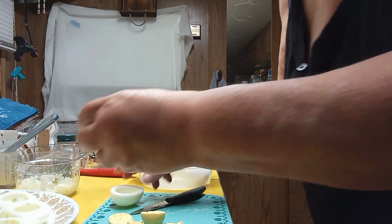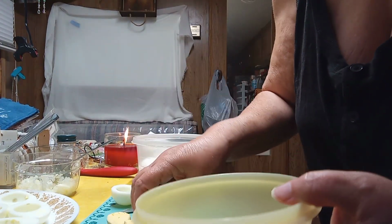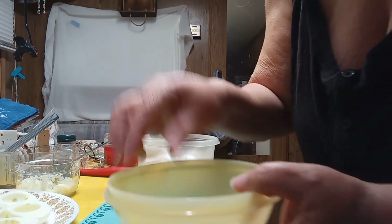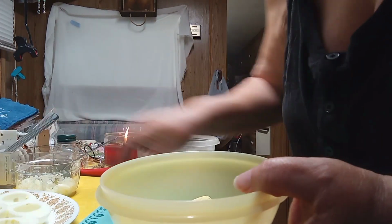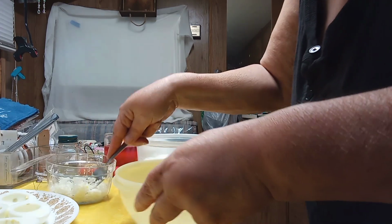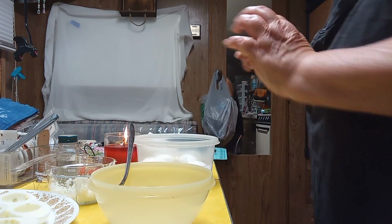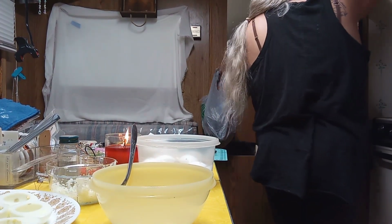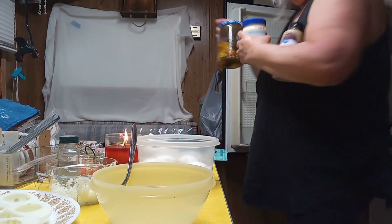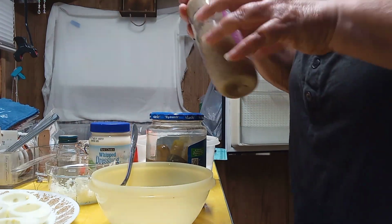I'm going to show you how I make my deviled eggs. So I'm going to put these in here. Put those there. I'm going to set this aside. I'm going to grab my fork. A little bit of onion. Mayonnaise, mustard, and pickle juice. And guys, it doesn't take a lot of any of this.